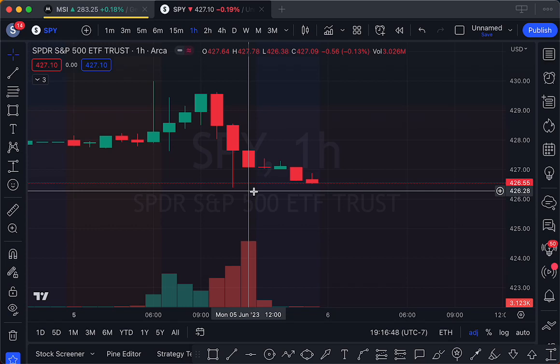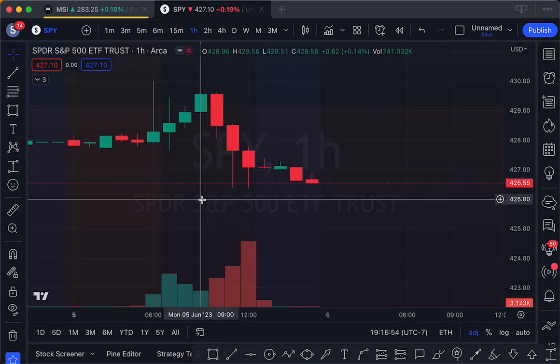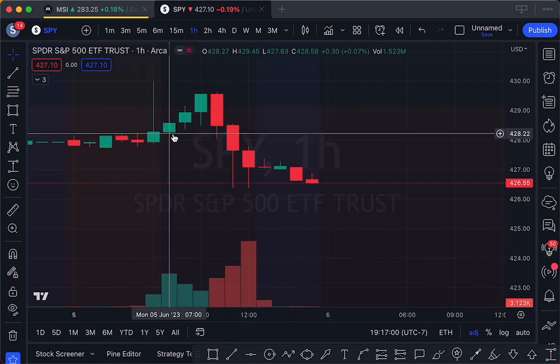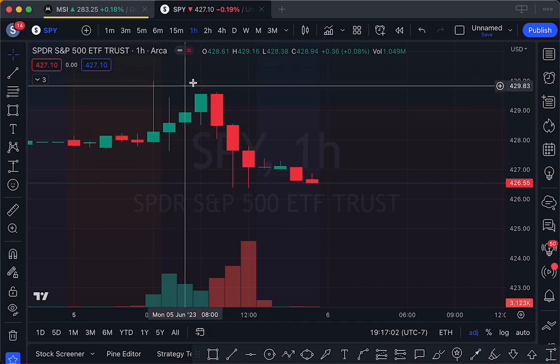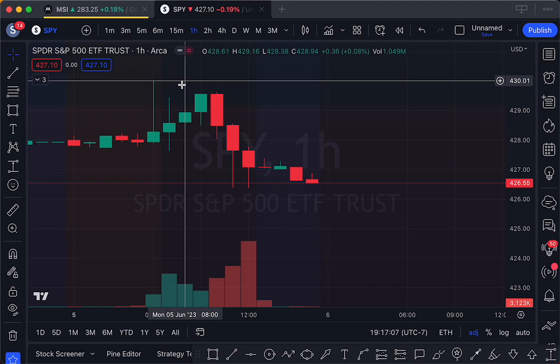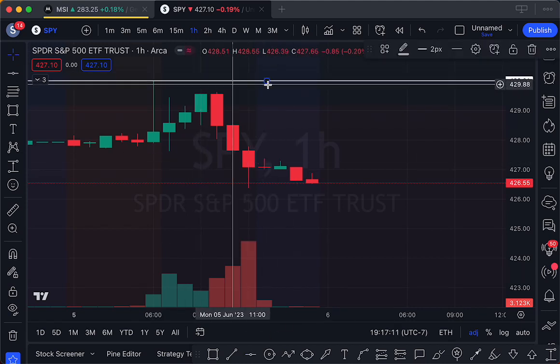So I currently have a position on SPY. I'm shorting SPY overnight, so right now we're currently moving down. I'm shorting SPY because I could see how we were getting rejected. One of the key levels I'm watching on SPY is whether it can clear the 430 level and push up above that level. It didn't happen, so we rejected that 430 level. You can clearly see here.